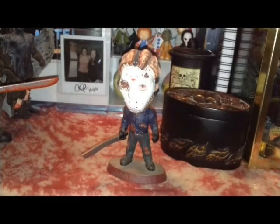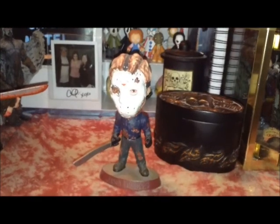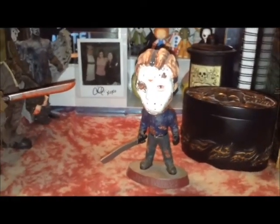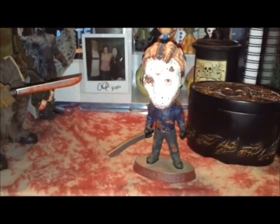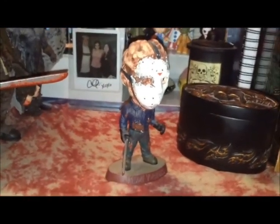Now this is a Jason item that I got off of eBay. I actually bought a few things off of this seller. If people remember Suncoast Video, I used to see these things in Suncoast Video all the time, and I never got around to getting one back when that chain was around. But I was happy to get this guy.